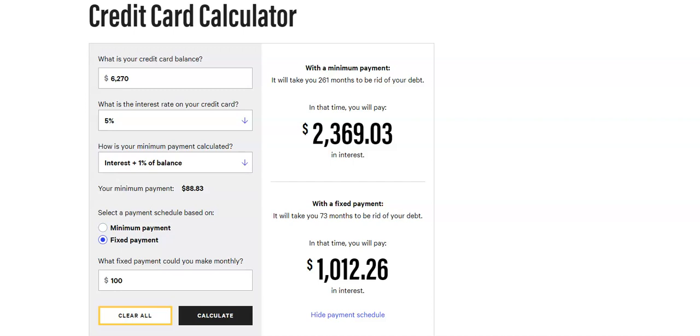So better score gives you a better interest rate. Moral of the story is never make the minimum payment, always pay more. Hopefully this will help you out.